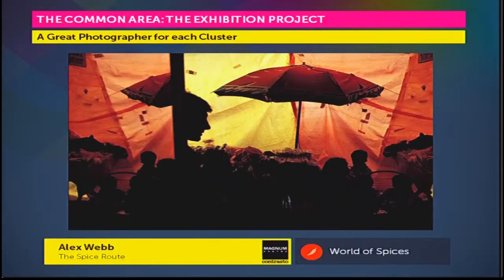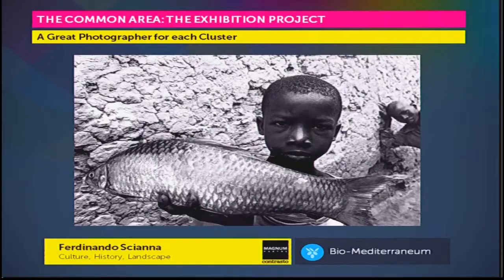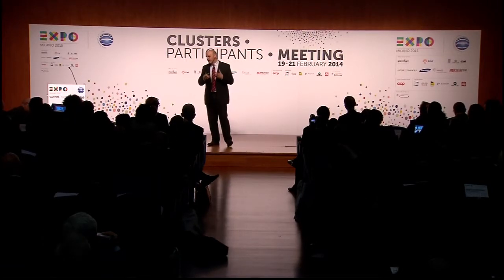Alex Webb, another very famous photographer from Magnum for the spice route. Joel Meyerowitz, one of the biggest photographers in the world, very well known for the photo that he made in the ground zero after the disaster, for the cereal and the Greek granary of the world. Ferdinando Scianna, an Italian photographer, maybe the most famous Italian photographer in this moment, coming from Sicily, that want to reproduce the bio-Mediterranean culture and atmosphere, culture, history, and landscape.